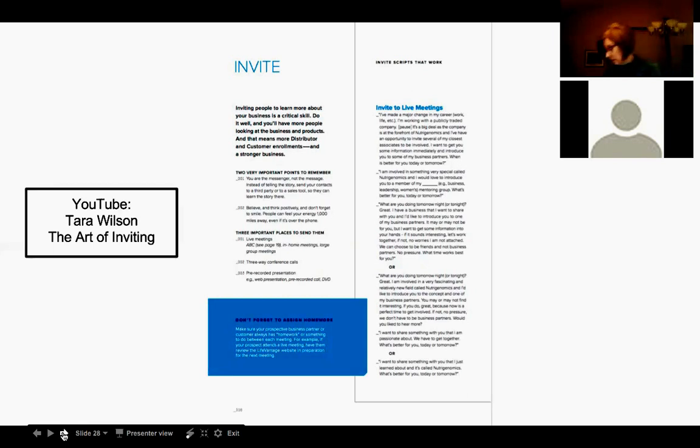Instead of telling the story, send your contacts to a third party or to a sales tool so they can learn the story there. That is something critical that we have been learning. It is so useful and so important. It has saved me a lot of words in talking to people. I don't feel like I have to tell them everything and dump everything on them right now. In fact, that's not my job. My job is to be a professional inviter.